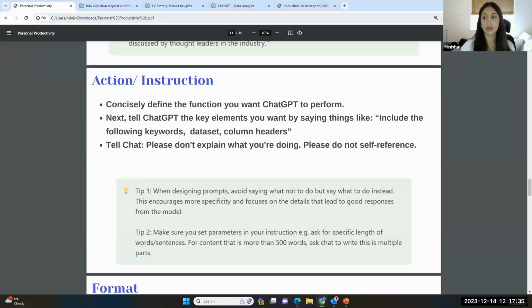Tell it key elements that you want, such as features, column headers, keywords. This is where you would include those types of descriptions within your prompt. A couple of tips here on the instruction, from my experience using ChatGPT: when you're designing prompts, try to avoid saying what not to do, and instead tell it specifically what to do. So for example, don't say something like, "Do not include semicolons in your message. Do not include full stops in your message." Be very specific as to what you want it to include. And this helps with the way that the language model works behind the scenes.